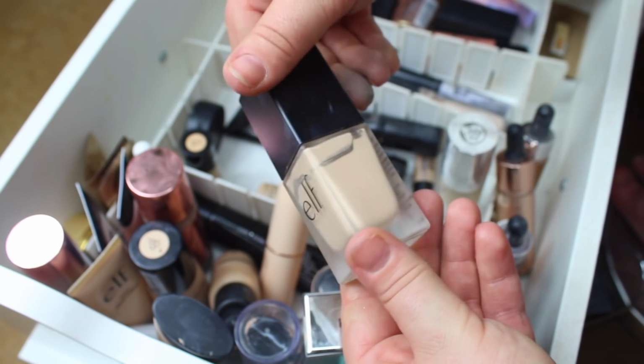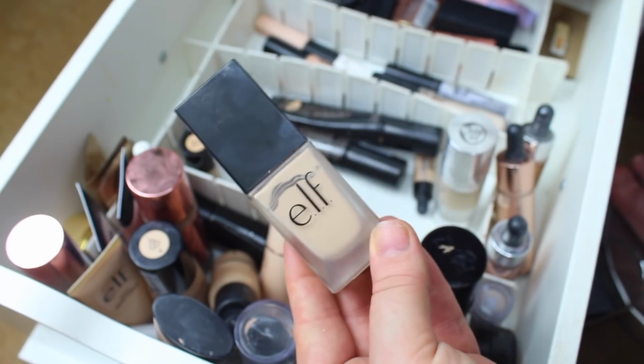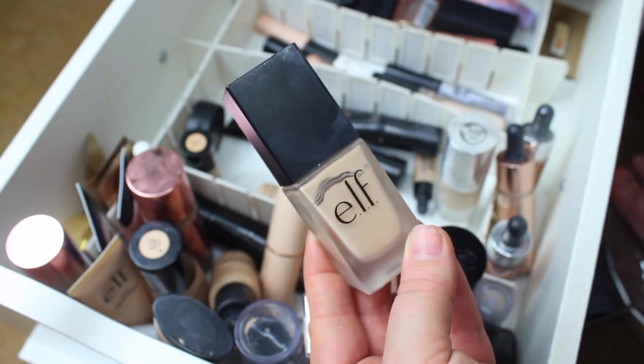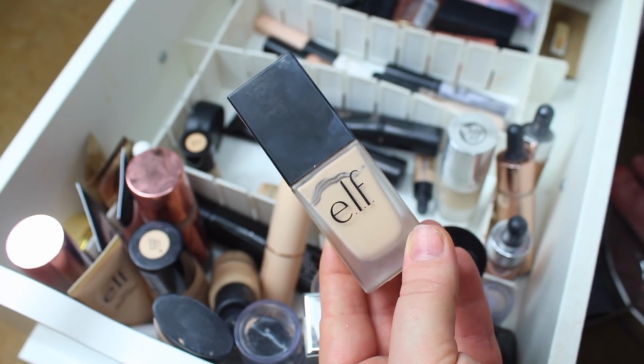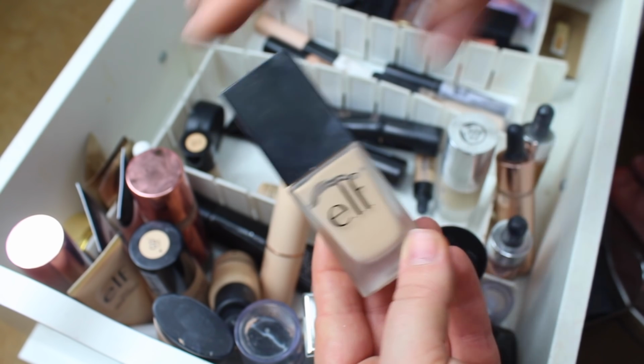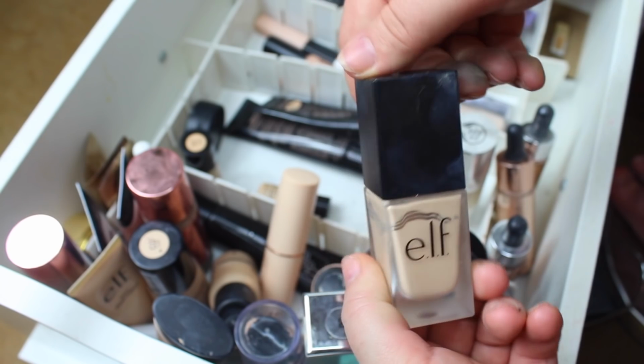This one from e.l.f. I haven't used it that much. I think it's the kind of foundation that works, but it doesn't make your skin look beautiful. It doesn't make your skin look horrible. I don't know, it's just a foundation that works. So I am going to finish this one up, and I have mine in the shade Porcelain.